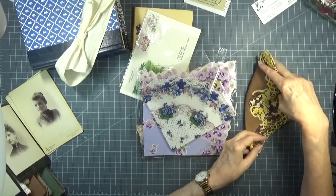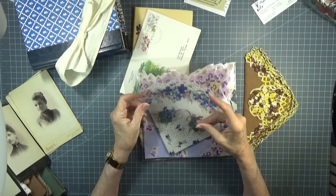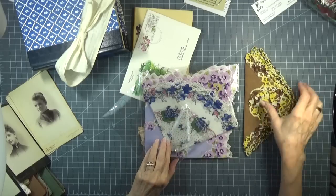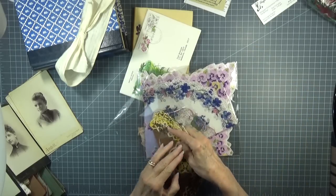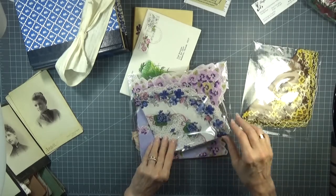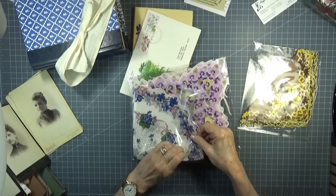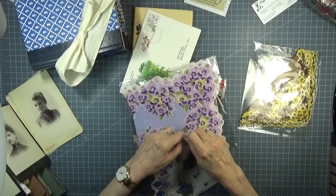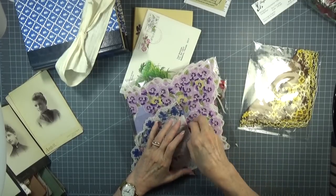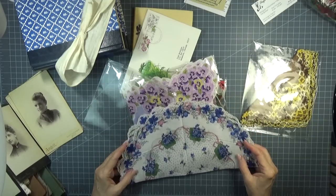But isn't that beautiful? Now, when I choose these handkerchiefs, I, in most cases, try to find them that do not have the unfinished edges or plain, square, or rectangular handkerchiefs. I like them with, I love them with the edging like this. I cannot resist it. I never cease to think that whoever invented these bags is probably on the Forbes list by now. This is so fine and so pretty, so I chose this one.